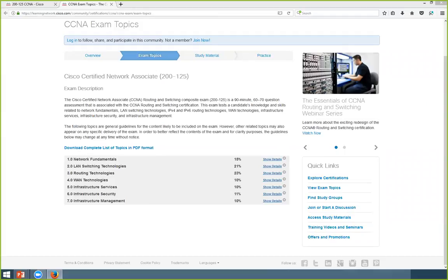Basically, the final score is out of 1,000, and your cutoff score will be dependent on your exam and what Cisco have set that cutoff score at. But typically, it's somewhere between 68 and 75%. Well, not really percent, because 1,000 isn't really based on a percent. It's based on the weighting of the questions in the topic. So the score is usually somewhere between 670 and 730, something like that, out of 1,000. But that doesn't equate to a specific percentage. It's based on question weight.